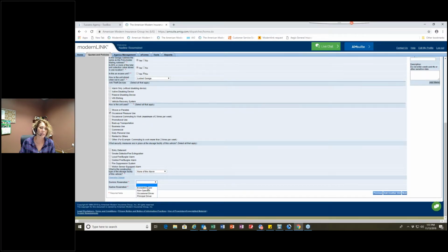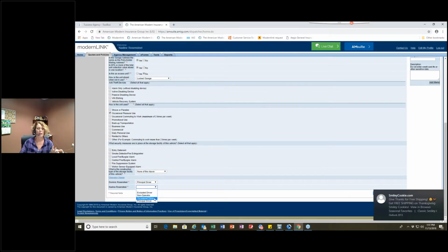So we're going to say that Dominic is the principal driver and I'm only an occasional driver. Again, you can't say a non-operator or excluded driver. If this is a situation where the car has a stick and I don't know how to drive a stick, I would be a non-operator. If it's a younger teen or somebody in your household that you absolutely do not ever want to drive that car, you can put the excluded driver. You will need signatures on those endorsements. So we're going to say occasional driver.